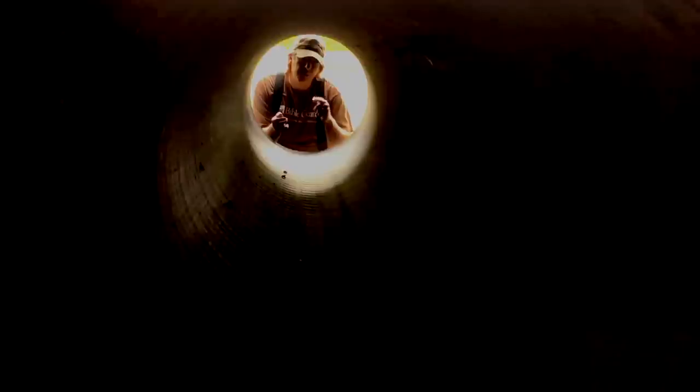So come along with us. We're going to set some culverts and do some work here. We'll detail little sections that we're working on and give you the reason as to why we're doing what we're doing.